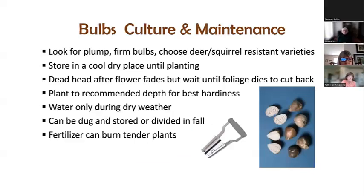This is some of the same information you've heard before. You want plump, firm bulbs. Choose deer and squirrel resistant varieties if you have a problem with that. If you have a fence and the deer can't get in, that's great, but squirrels can get in under anything. You want to store them in a cool, dry place while you're waiting to plant them. And the best time for planting bulbs is actually in the fall.